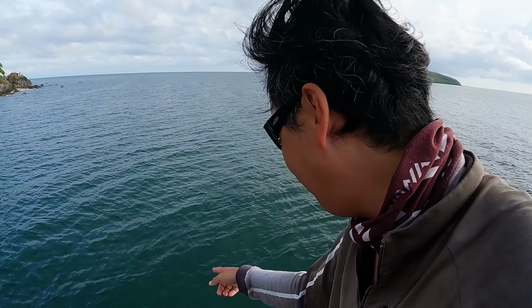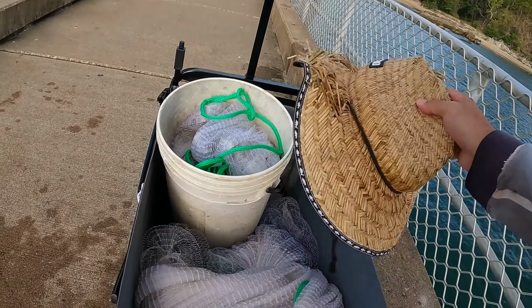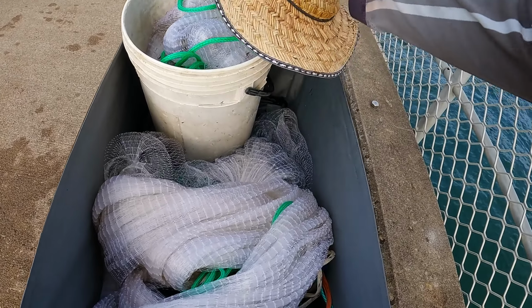I was thinking, what do you guys think? Let's have a bit of fun and throw the big 12 footer in and see what it's like. Yeah, why not? Let's have a bit of fun, eh? Let's throw the big 12 footer in there, get you guys to see if it spreads. Since I've already got it here anyway, let's go. Let's get the big 12 footer out.